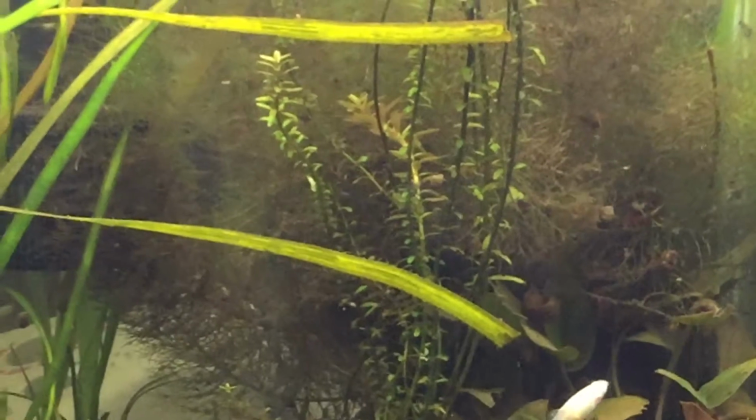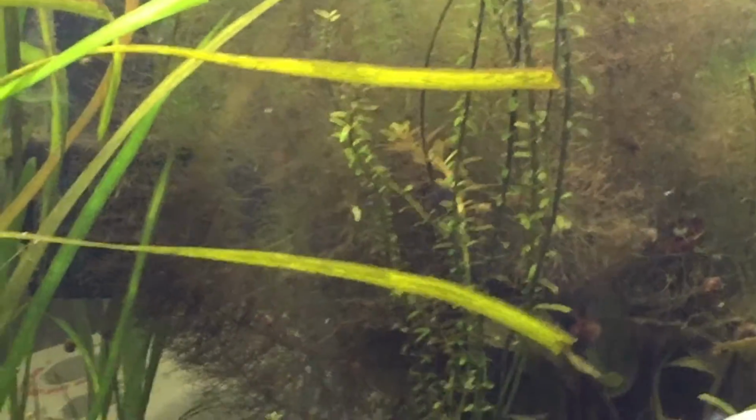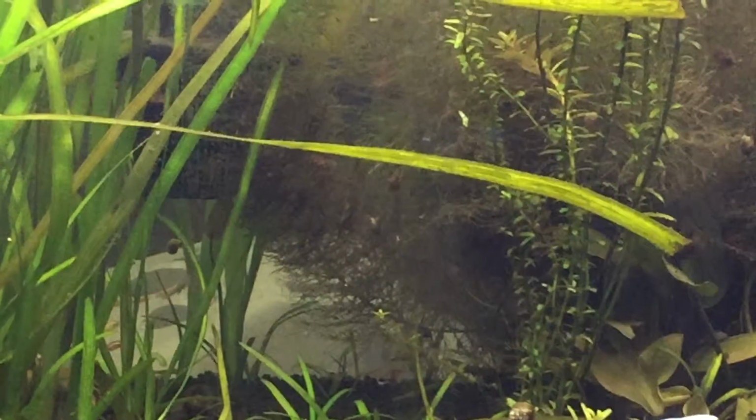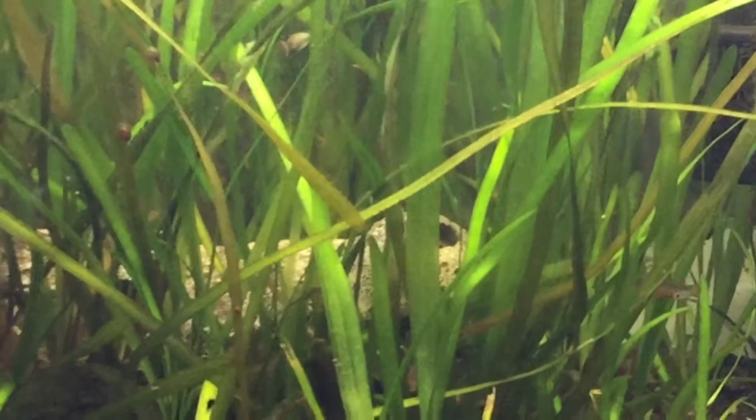That foxtail started from what I got from Dustin a year ago in March, the last time he was in Denver for an event. And I have it in so many tanks, it's not funny. I think some of you guys have it in a lot of tanks too.